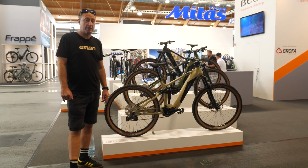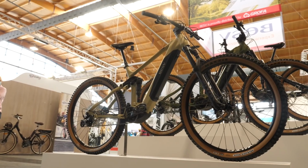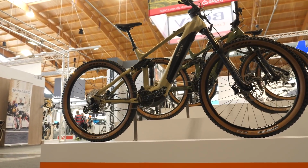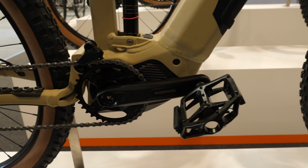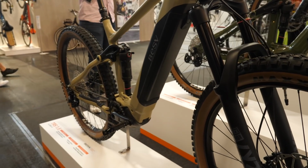BESV from Taiwan, beautiful, eco-friendly, smart vision. Now, this is a reasonable, affordable 160 bike. Comes in at 4,900 euros. Got really good component spec on there. Shimano EP8 motor, 630 watt-hour battery, 29-inch wheels.